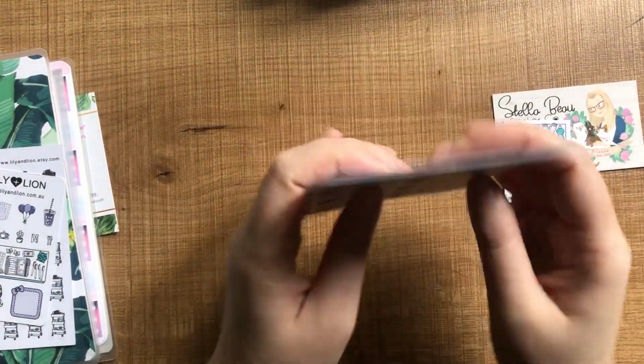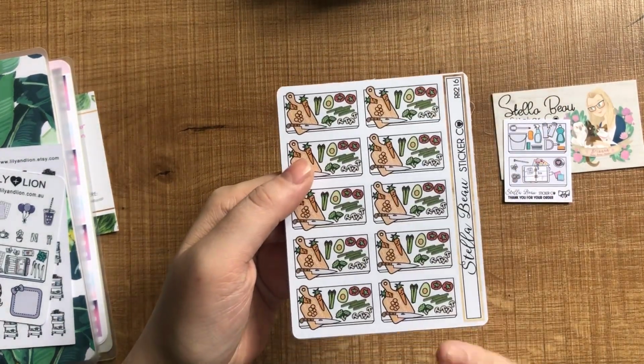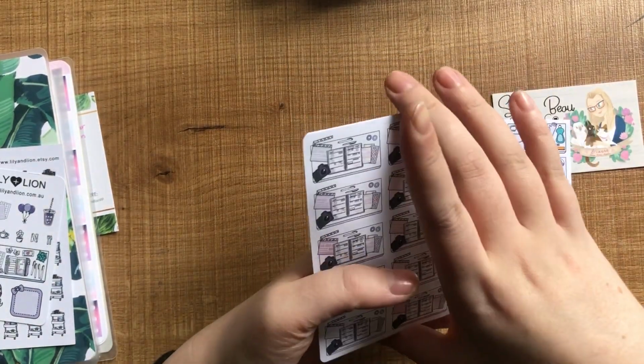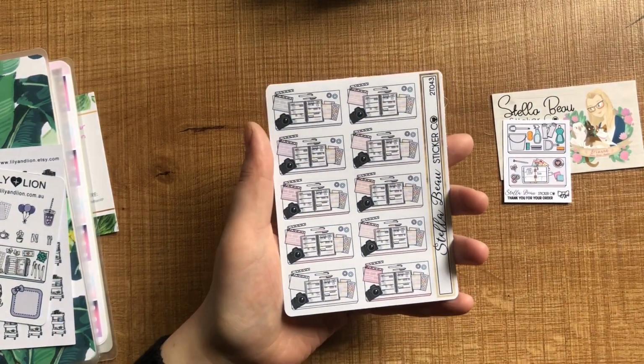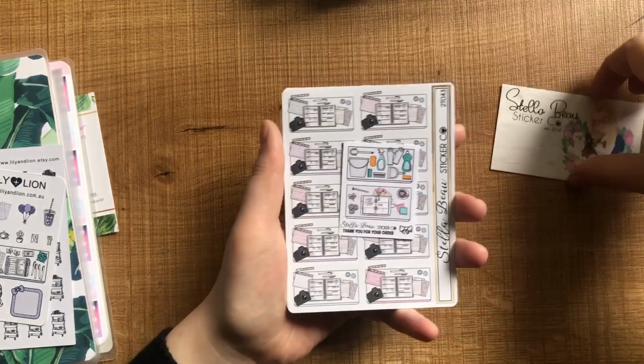So I'm very interested to see if I will use these. I think they were all $2 except for the food prep one. But I've seen a lot of other stores come out with these since as well. I think Wednesday Planning has some of these with very similar artwork, but I just wanted to see if I would use them, I guess.